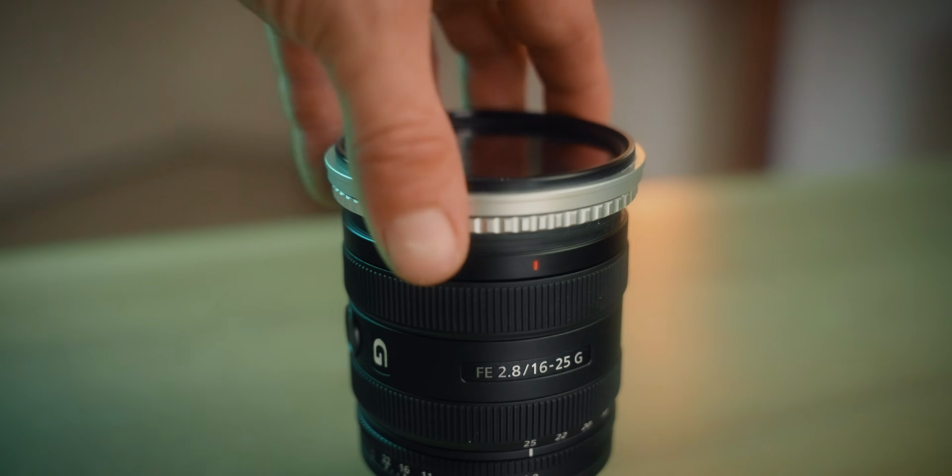And then I've put the mist filter on as well, and the mist filter is basically a diffusion. It makes your highlights really nice and soft. I like the look of it, some people don't. It's a style preference. I keep it on all the time. I pretty much always shoot with the mist filter.